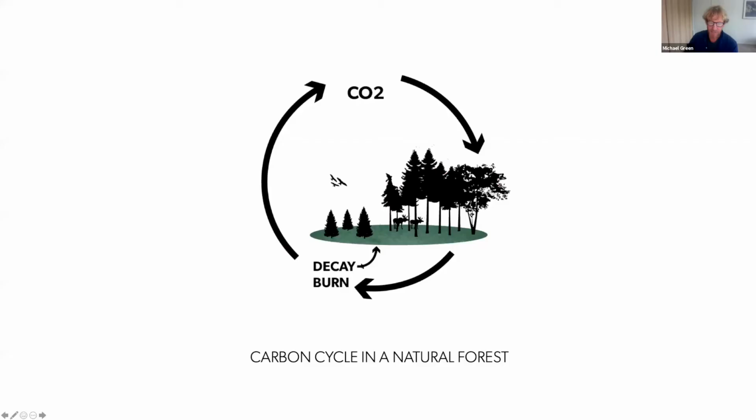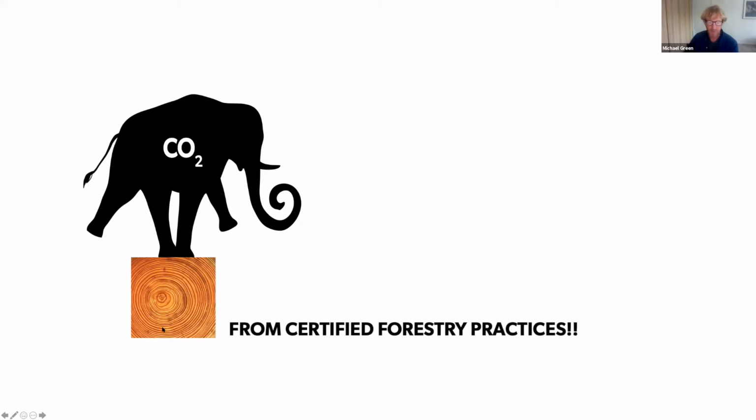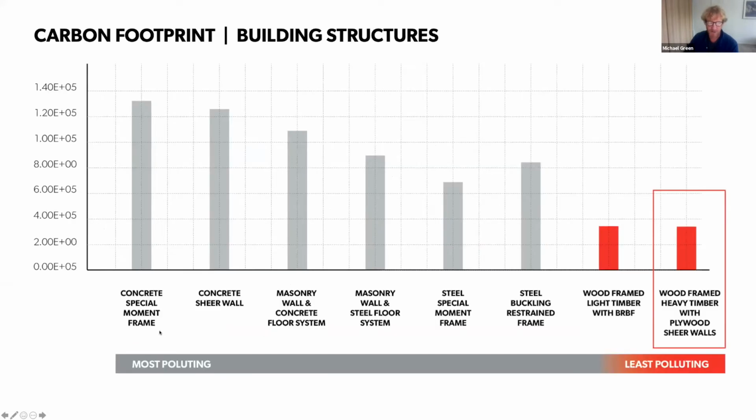capture carbon. And what's important for wood and forestry, and why this talk is happening, is that the forest gives us this natural carbon sink, and that when we harvest wood, if we do it from sensitive forestry practices, we effectively, on average, store about one ton of carbon dioxide in every cubic meter of wood, as long as we source from appropriate certified forestry practices.